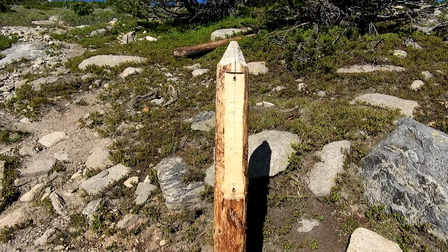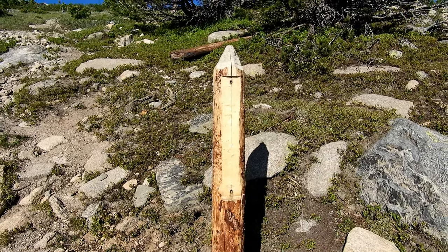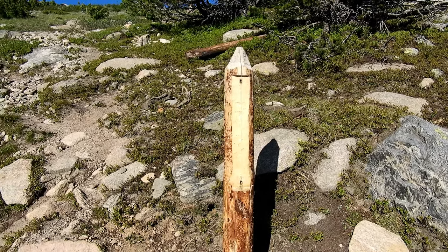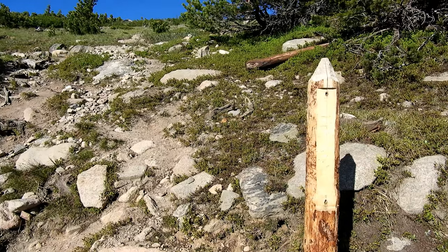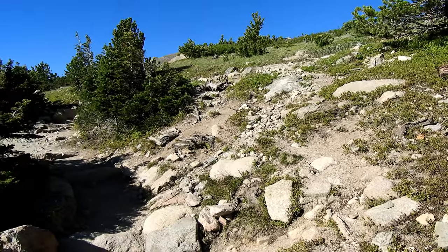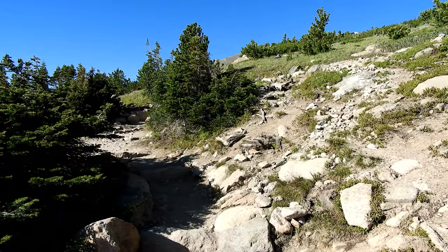I can't say I remember this ever being here, so we're thinking this might be where the new tundra sign's gonna be. Or the same tundra sign, they're just gonna move it. We're not sure, but honestly, this makes more sense because this is a little bit closer to the actual tundra than back by the waterfall.